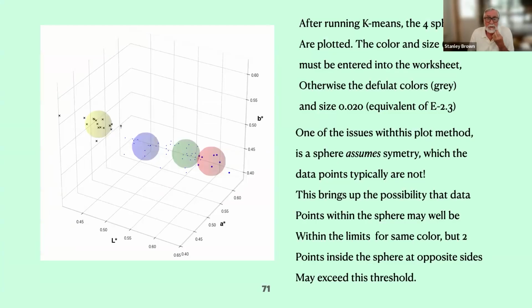Moving on, looking at the spheres, this is what you get when you plot the k-means clusters. Each one of these is how the clusters are coming together, what's more common. The fact that some of the clusters don't have many little dots in them could be simply because you didn't have very many samples that were that color. But it tends to work fairly well.